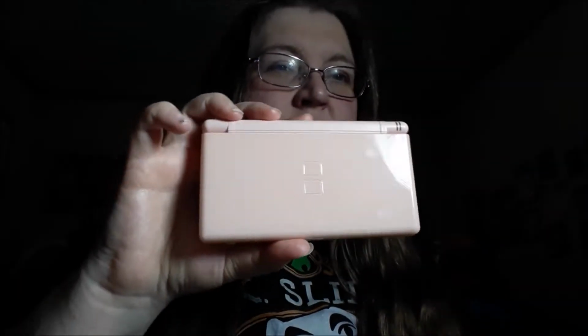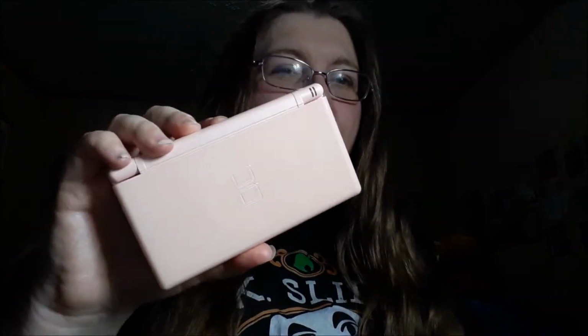I believe it still works, but it hasn't been charged for years, so I don't know if it works or not. But oh, I hope it does. Last time I charged it was maybe 2 or 3 years ago, and it worked fine, but it's old and it's for collection, I guess you could say. So that's my console, the Nintendo DS Lite.